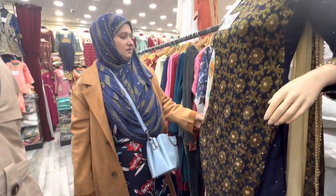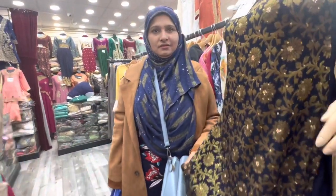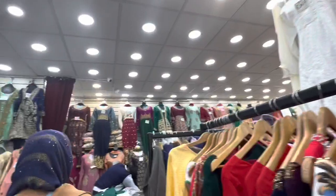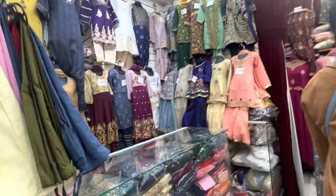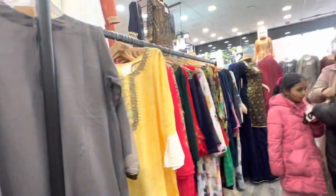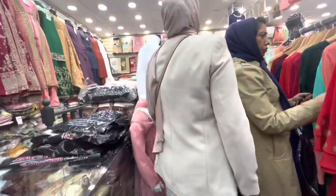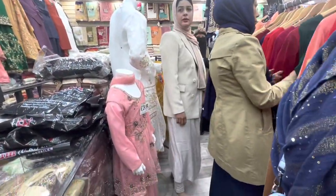White trousers. Salwar kameez, yeah. They got it too. Can I put aside for you? Yes, please, yes.